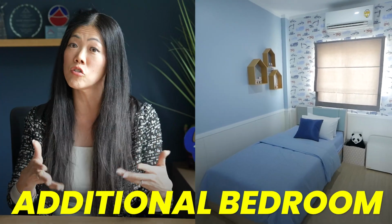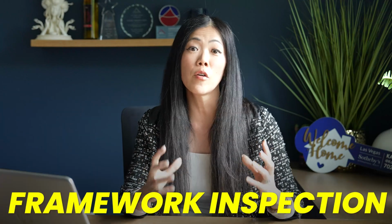I've heard stories from my colleagues here at Sotheby's where they would conduct a frame walk inspection and they've realized that a wall is missing. And you heard me right. Let's say one of the buyers had made an upgrade to convert one of the loft spaces into an additional bedroom because they had additional children. Well, during the frame walk, my colleague went around, walked through the home, and realized that the loft was still a loft with no walls, and it was missing walls to become that additional bedroom. So frame walk inspection is very crucial because this is the time to notice these things.